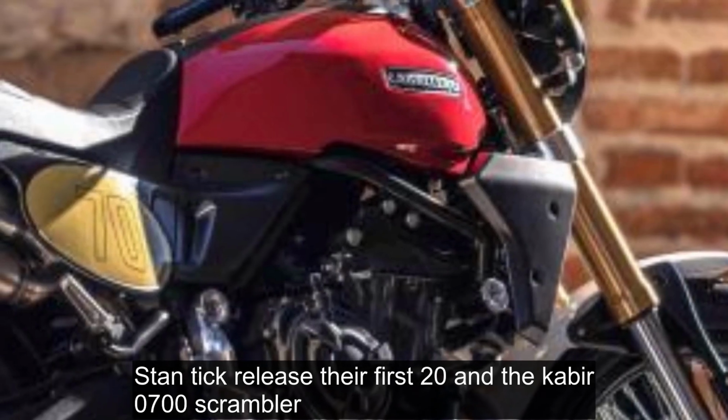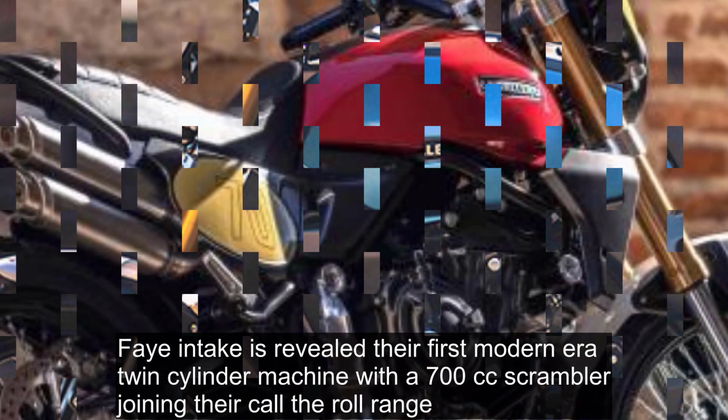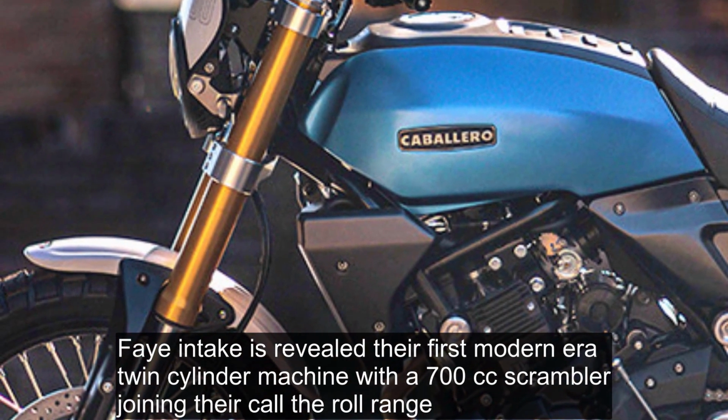Fantic released their first twin, the Caballero 700 Scrambler. Fantic has revealed their first modern-era twin-cylinder machine, with a 700 cubic centimeter scrambler joining their Caballero range.